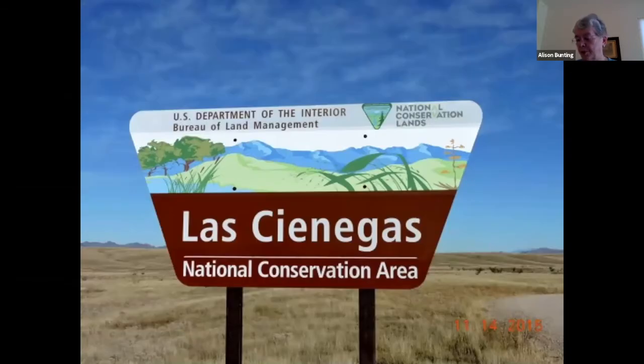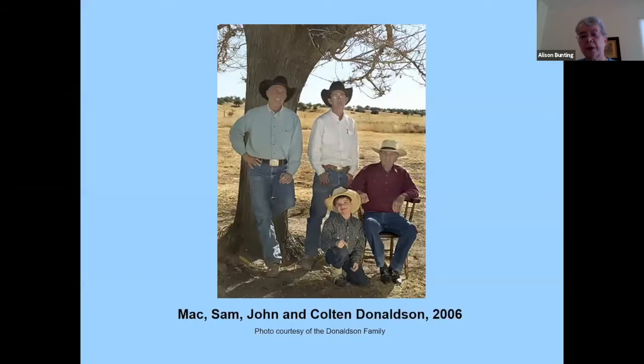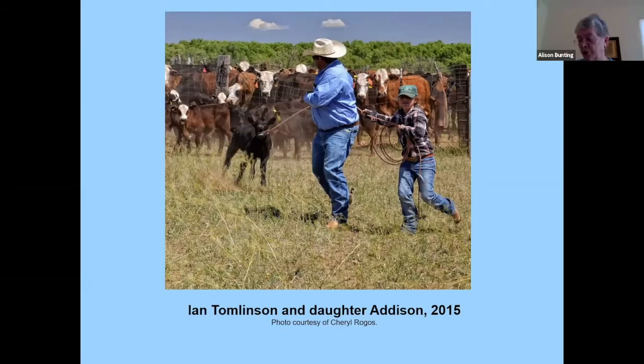BLM acquired ownership of the ranch house in 1988 as part of the Empire Cienega Conservation Area, which totaled over 45,000 acres. In 2000, it was redesignated as La Cienega's National Conservation Area. John Donaldson and his son Mac and grandson Sam continued their lease with the BLM until March of 2009, when Ian Tomlinson, owner and manager of the Vera Earl Ranch in Sonoyta, took over the lease agreement, and he continues in that role today.